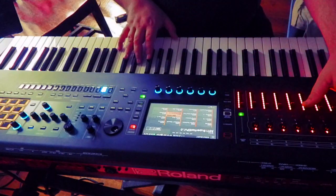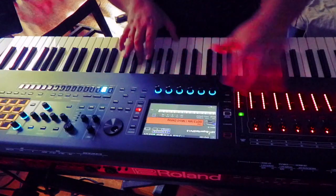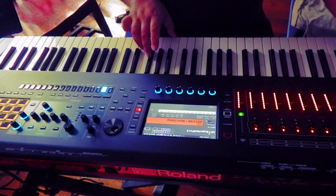And I have a whole bunch here. Here's Mark 1 with modulation delay.